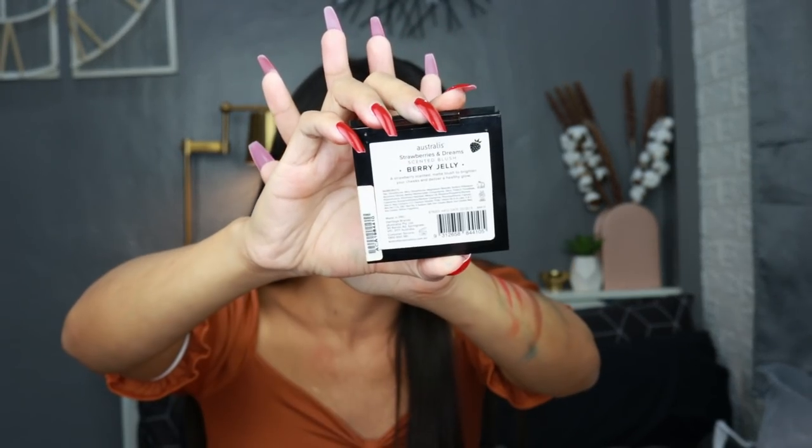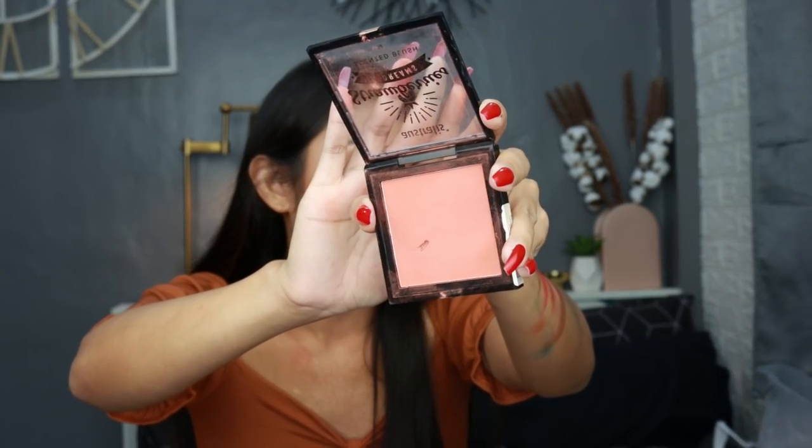This is like a perfect dupe ng Too Faced Chocolate Bronzer. It's very soft, very velvety. Be sure to check out this Australis Chocolate Bronzer. So good. For the Australis Strawberries and Dreams in the shade Berry Jelly. My gosh, such a gorgeous pinky corally shade.